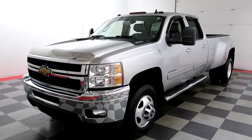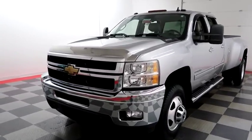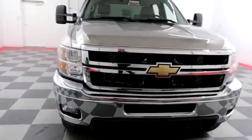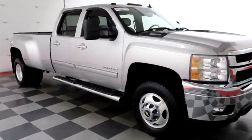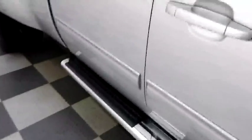Today we're going to take a look at a 2011 Chevy Silverado 3500. Stock number is A6393A. Starting right away up front, you have factory fog lamps and easy access heavy-duty tow hooks. A look down the passenger side. Looking at the tread on the tires. Running boards on the side.